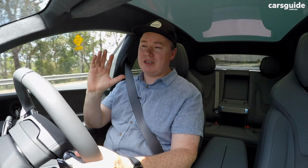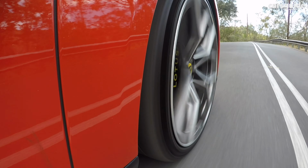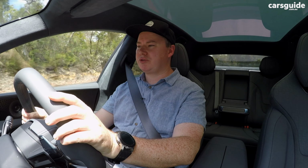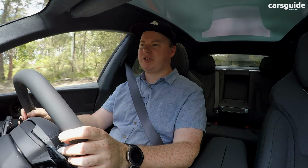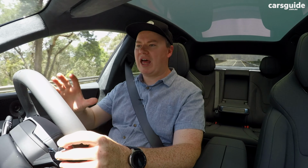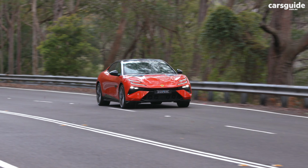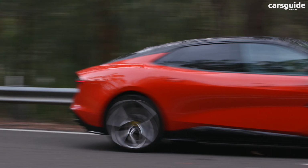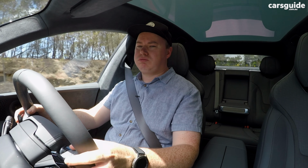So this is literally where the rubber meets the road for the Emeya. I'm on a nice open piece of country road here. It's a winding, fast, exciting piece of road. This is where Lotuses of old have thrived. They love corners, and they're never really a huge fan of the straights because Lotuses in the past were not super powerful. But the Emeya S, it's got some grunt.